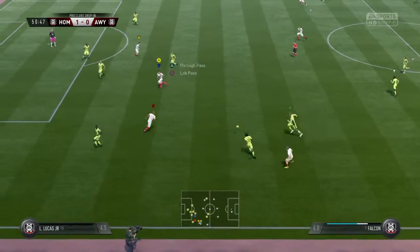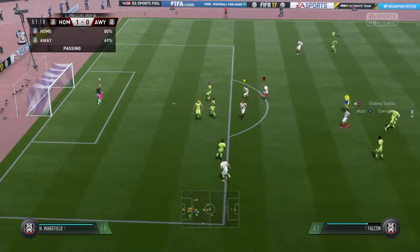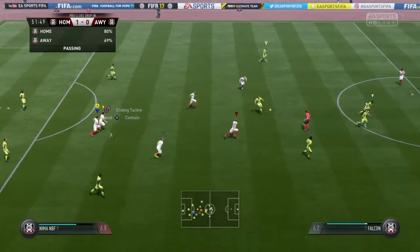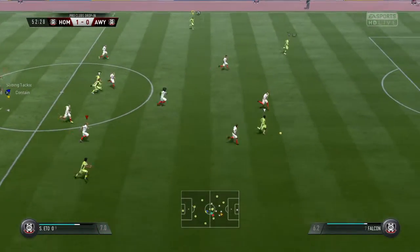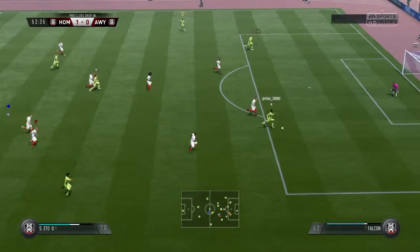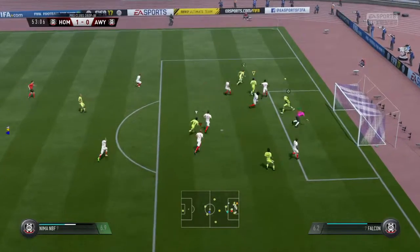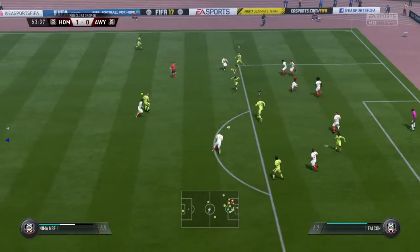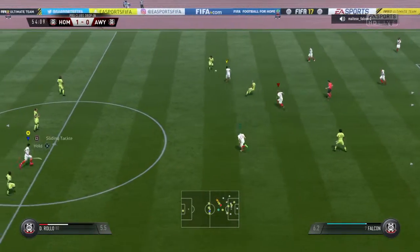Could be dangerous. This is an exercise in patience as they try to get an opening. Spotted that well and intercepted. And here comes the counter-attack. Eto'o! What a fine save! Oh, yet another great stop. I think he's going to earn a clean sheet here if it carries on like this.